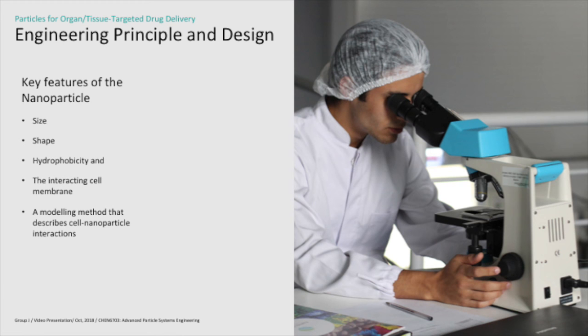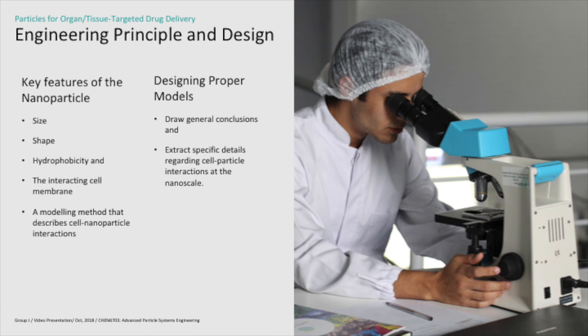To best understand these interactions, theoretical methods require understanding of key features of the nanoparticle, for example, the size, shape, hydrophobicity, and the interactions with cell membranes, as well as a modeling method that describes cell-nanoparticle interactions. By defining these parameters and simulating these interactions, it is possible to draw general conclusions and model the potential effects of any drug delivery accurately.